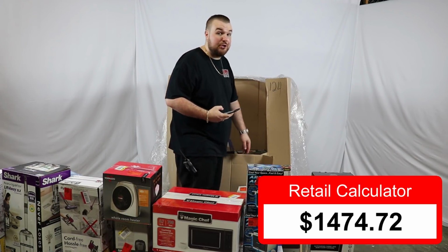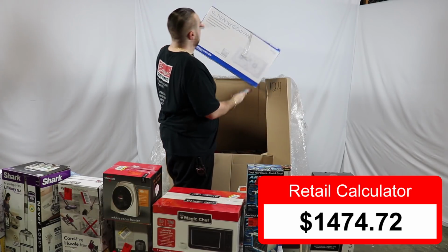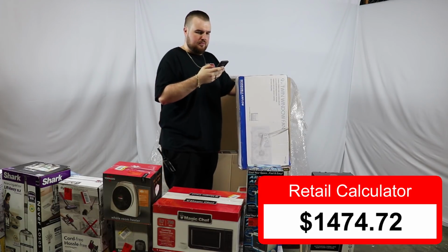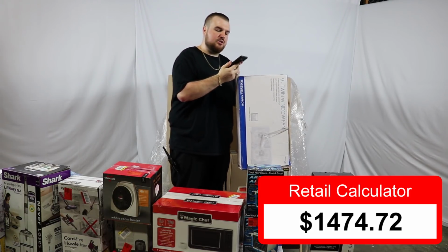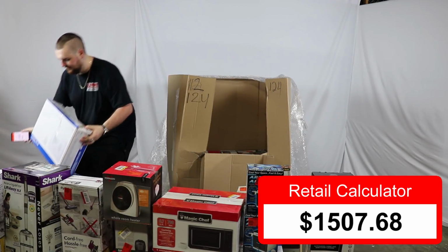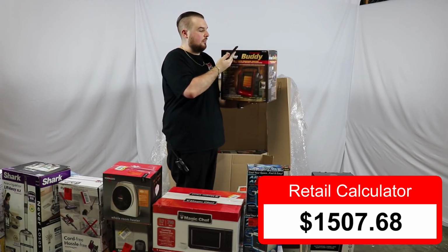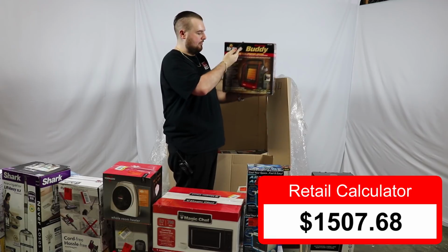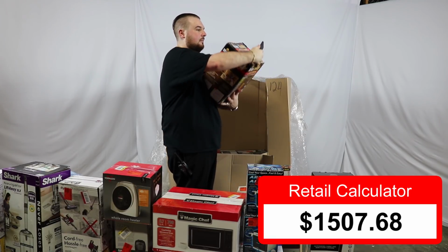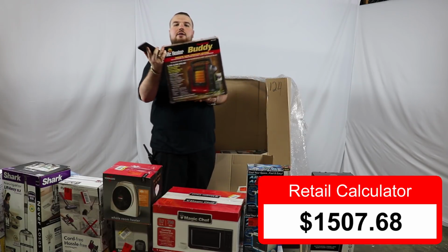$300. We still have a bunch to go. 9-inch twin window fan. Current selling price $32.96. We have a Mr. Heater portable buddy. Looks like a nice heater. $71.94.